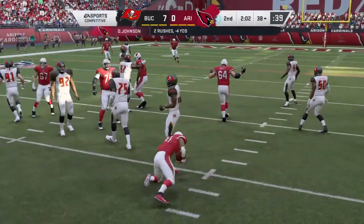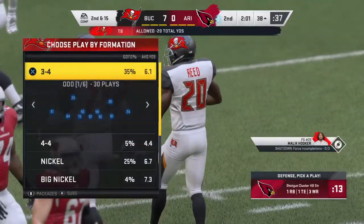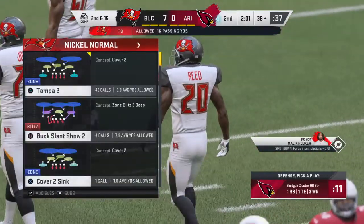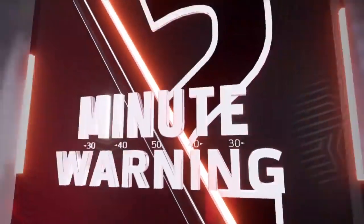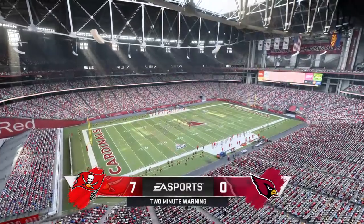And this play will be blown up. He'll lose yardage back at the 38. It's a loss of 5 there, bringing up 2nd. 2 minutes on the clock, 2nd quarter, 7-0 ball game.